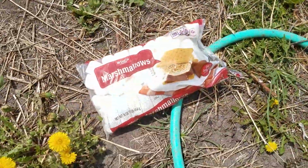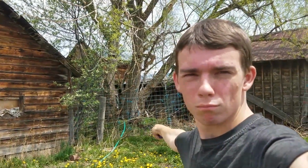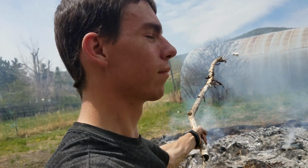Eventually, I had the idea to go get some marshmallows and make some s'mores, but it was just so dang hot, I couldn't even get close enough to roast it. Ow, ow, ow! It's hot. I had to get a real long stick to roast a marshmallow. Ta-da.